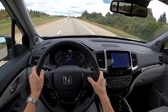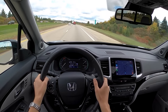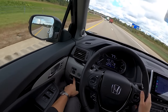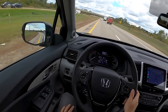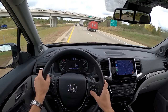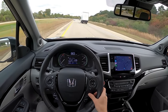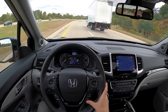Getting onto the highway, we have all of Honda's sensing technology. So we've got radar cruise control, lane keep assist. All of your buttons and systems are easily accessible down here. You can turn them on or off. Collision mitigation, all that good stuff. Lane departure warning, there's a button for it right here. Again, fantastic ergonomics, really easy to operate and use on a daily basis.